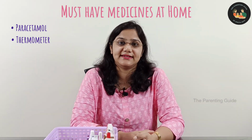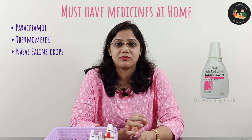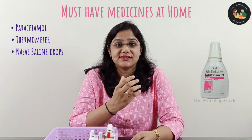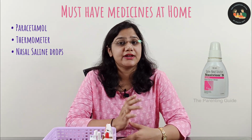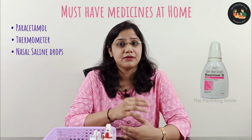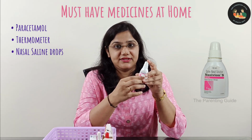The next one is nasal saline drops. Nasal saline drops is a proper mixture of salt and water. It is used to treat blocked nose or stuffy nose in babies. It moisturizes and loosens the mucus inside the nose and it gives the rapid relief. See that you wash your hands thoroughly before using it and always put in one nostril, wait for a few minutes and then put it in another nostril, because immediately putting in both the nostrils can cause blocking. The one which I use for my daughter is Nasal.